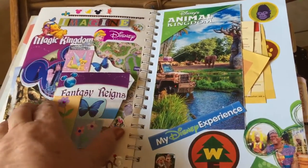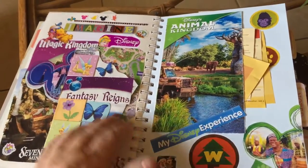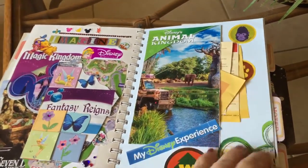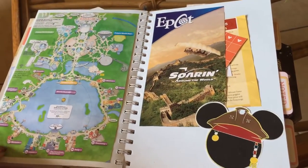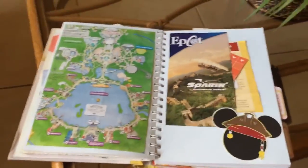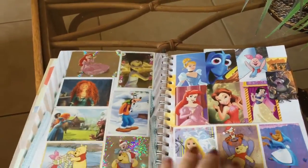This was my last trip to Disney. That's the map of the Magic Kingdom, and just some fun things that I picked up. And this was the Animal Kingdom, and I made that a pocket and tucked things in there. And Epcot, my favorite ride is Soarin'. When you go, do not miss Soarin'. It is just absolutely wonderful. There's some more pages, some Disney stickers.